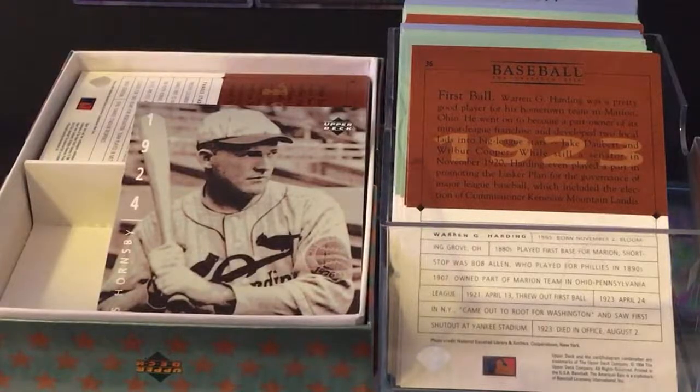Warren G. Harding was a pretty good player for his hometown team in Marion, Ohio. He went on to become a part owner of its minor league franchise and developed two local lads into big league stars, Jake Dahlbert and Wilbur Cooper. While still a senator in November 1920, Harding even played a part in promoting the Lasker Plan for the governor of Major League Baseball, which included election of Commissioner Keenshaw Mountain Landis.